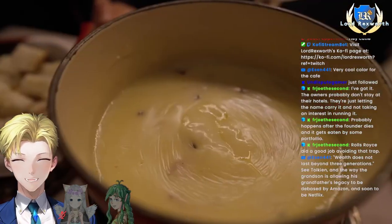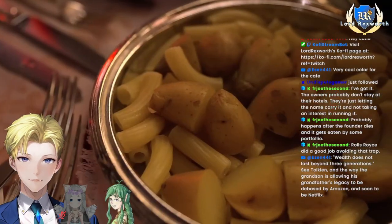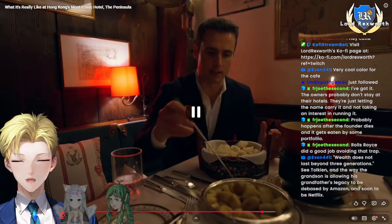So here we have it, the star of the show. This is the cheese fondue, the main course here. And they come out with a couple of interesting sides, which I'm a little shocked about. This is macaroni. Looks like maybe boiled potatoes on the side, and pickles. I'm told it's some sort of Swiss expression of, fondue is fun or something like that.